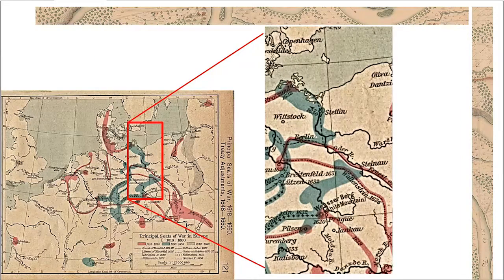So here, if you have a look at the map presenting the movement of the army in the 30s of the 17th century, you can see that the Swedes, while invading the Christian terrain, were moving through the river, and especially to this point, the river would have a big influence upon the movement of the army.